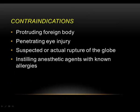These are the contraindications of the Morgan lens: protruding foreign bodies, any penetrating injuries, if you suspect or there is an actual rupture of the globe, and instilling anesthetic agents with known allergies.